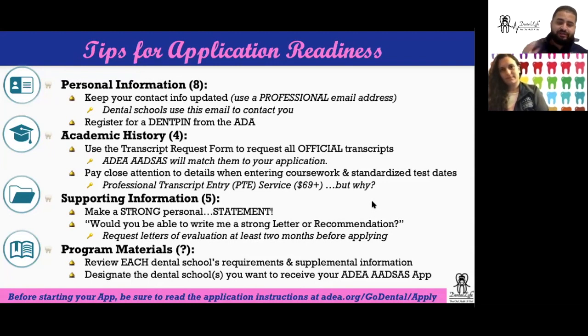Supporting information, there's 5 subsections. So make a strong personal statement. That's the key word. Make a statement when you're writing your personal statement. Under the supporting information is where you request your letters of recommendation or letters of evaluation. And what I recommend is when you walk up to a professor or advisor or supervisor, or you email them, ask them specifically, word for word, would you be able to write me a strong or supportive letter of recommendation?